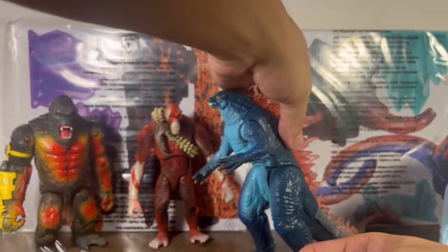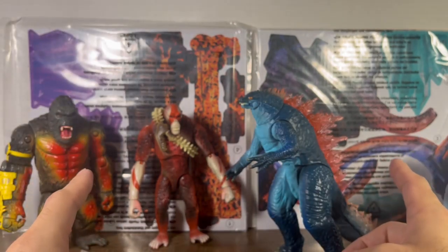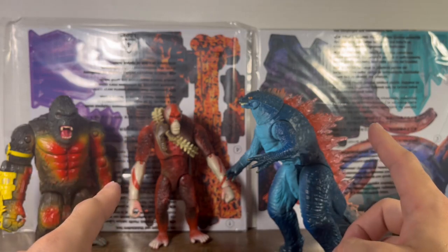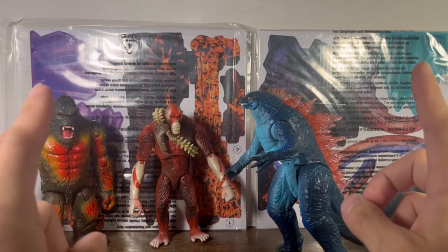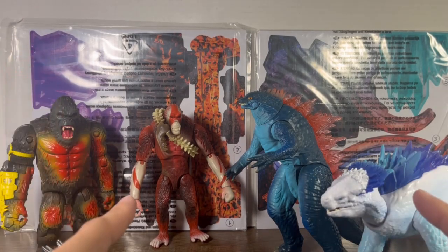I like that it came with backgrounds for this set, like we got for the mini sets that came out for Godzilla King of the Monsters from Jakks Pacific, I believe. Yeah. I'm excited to review these guys though, so keep an eye out for that review.